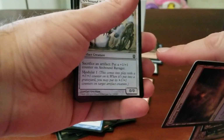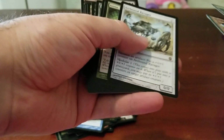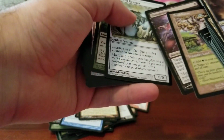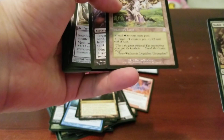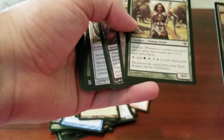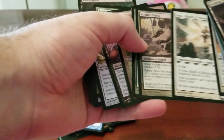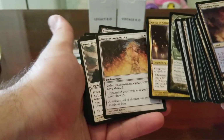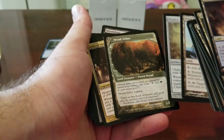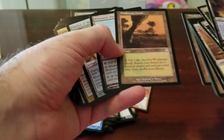So the Arcbound Ravager is kind of like the original. Actually, my brother has a couple of these real ones, and the color is so godawful. I couldn't tell the difference other than that this felt really mint, and his are all beaten up and worn. Thoughtseize here is a little bit too light. Got Platedhaven. I feel like the borders are a little bit too light, but it's still fun to play with. Noble Hierarch, pretty cool. Kitchen Finks, really light, but it's still cool. Got the Iona, Shield of Emeria, really cool. Again, we got some other nice pieces here. Geist of Saint Traft. And I'm also doing a couple little extra cards here and there, just for fun.